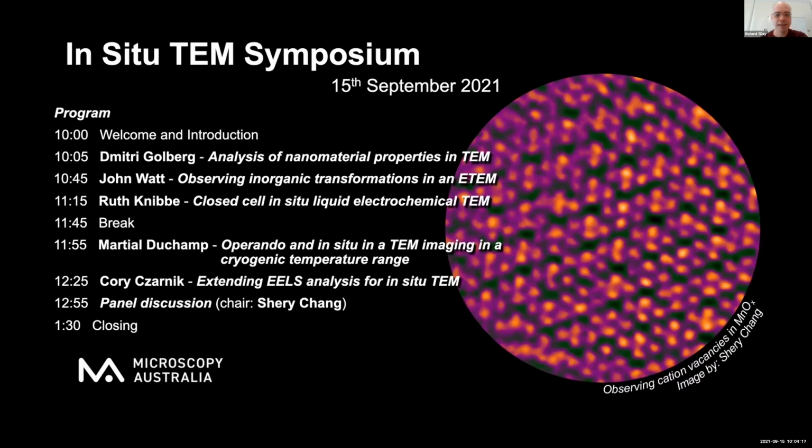So our first speaker, who I'm really delighted to introduce, is Dmitry Golberg. He's at Queensland University of Technology. Dmitry spent a lot of his time at the National Institute for Materials Science in Tsukuba, Japan, where he really pioneered a lot of these TEM techniques. He's been in Australia for about 4 years now, I think, and he's an Australian Laureate Fellow, which is kind of the highest ranked professor you can get in Australia.